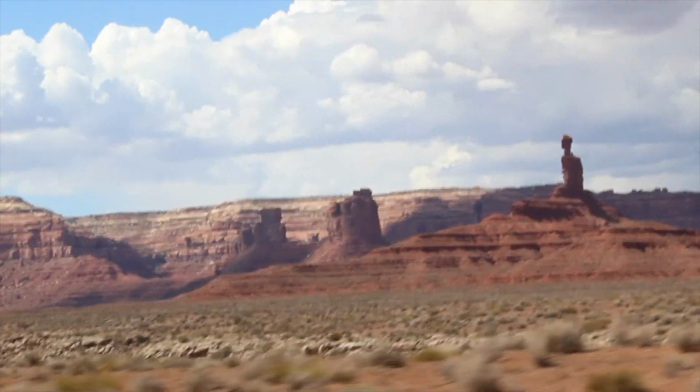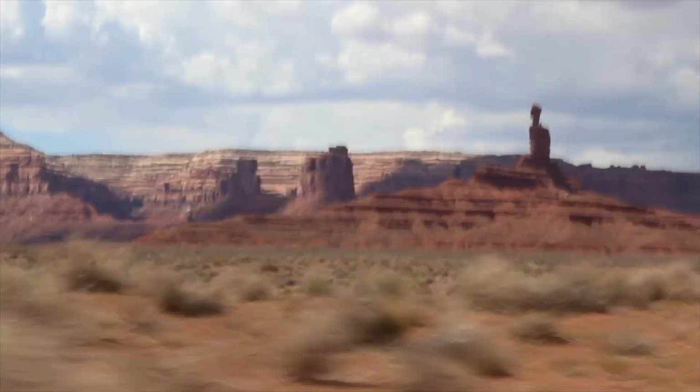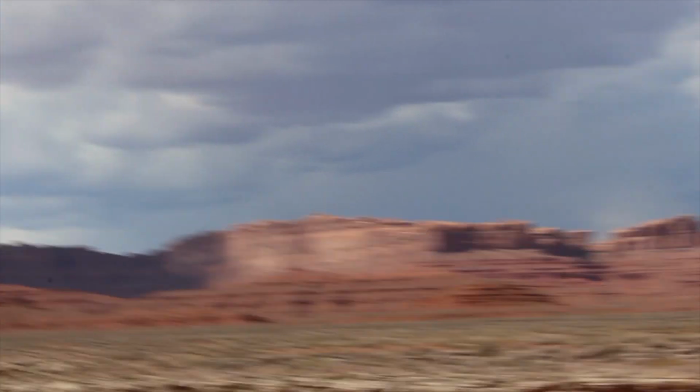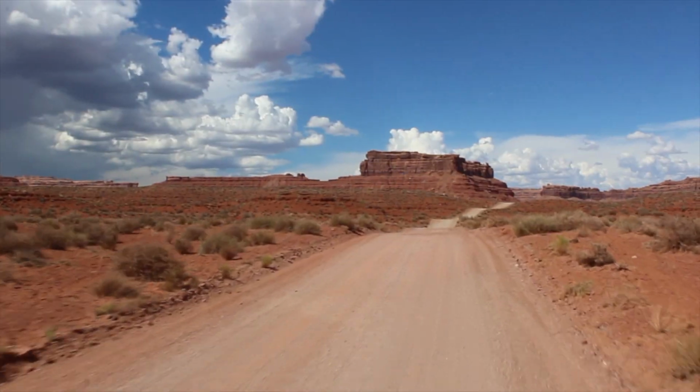Alright, so here we are now on the Valley of the Gods Road. We drove down Moki Dugway and are out now driving the dirt road through Valley of the Gods, which is spectacular. It's been spectacular. All the pinnacles and the buttes are fantastic. The coloring is beautiful, and we've been enjoying this ride, so hope you do too.